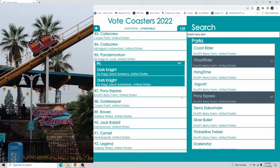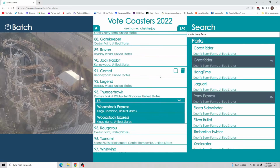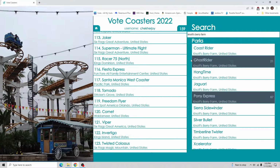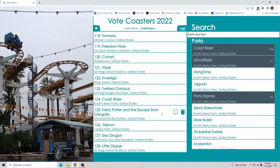Then we rode Coast Rider. This is a 2013 Mack Wild Mouse. Oh man, Coast Rider has horrible trains. Horrible trains. They're shin restraints, and I'm short, and normally the shin restraints don't bother me, but nope, Coast Rider was not fun. So much potential there, but you're just uncomfortable the whole time you're doing it. Like, why is that your train? It's a wild mouse. You don't need to restrain the shins that much. Just build size to your train. You slightly beat out Harry Potter and Escape from Gringotts.